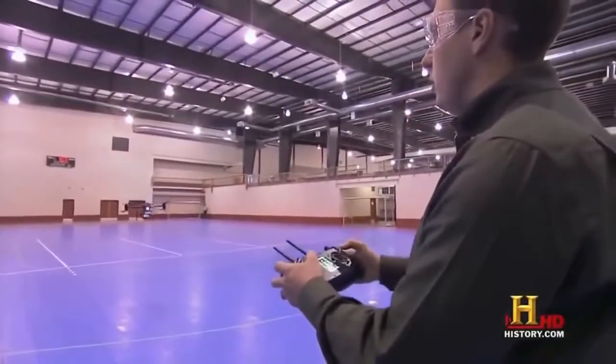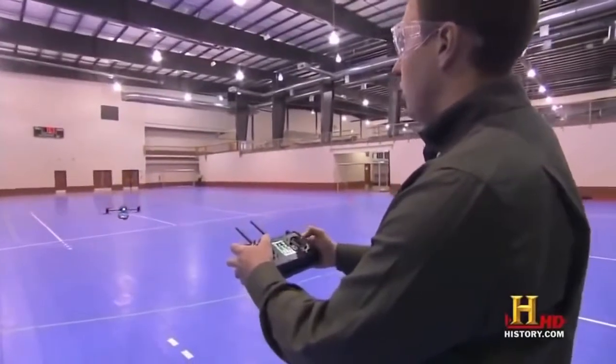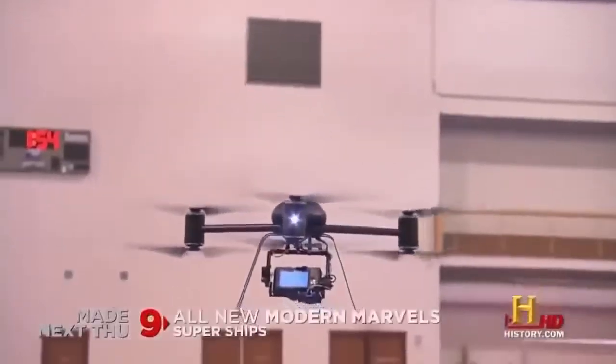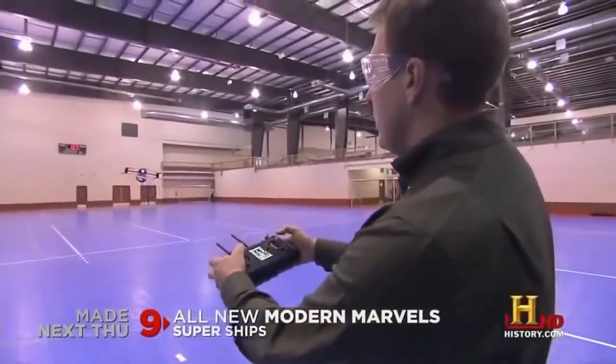We have pitch forward, pitch backward, and roll left and roll right. So what I'm going to do here is take these sticks and smash them around, and you'll notice how the helicopter always levels itself. If you ever get confused or in trouble, let go of the stick.